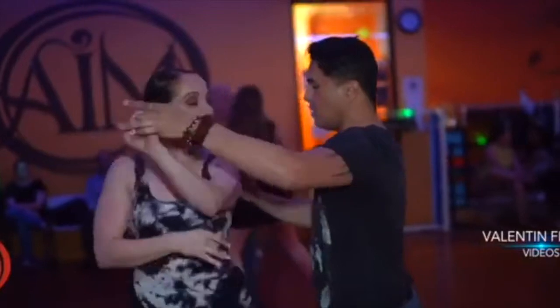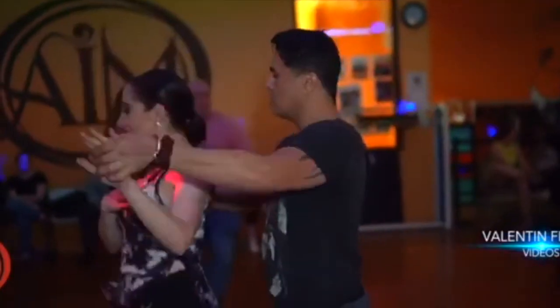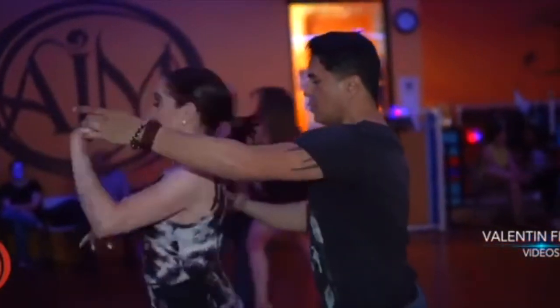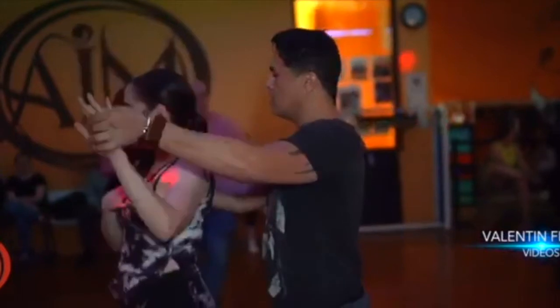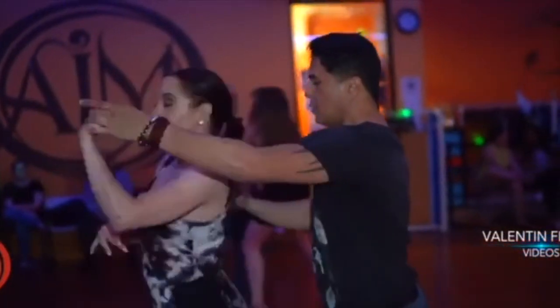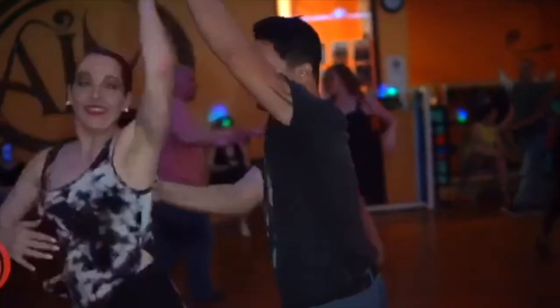So I gave her a check and used the 1, 2, 3 of that check to lead her into a full turn, which is the press. So ladies, that's a forward break for your check with your right foot on 1, then leading the turn for 2, 3 into another forward break with your left foot on 5.